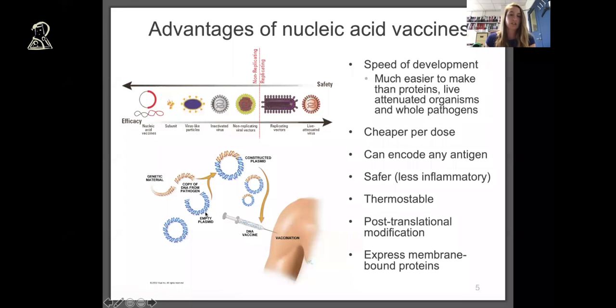Down here is a general schematic of how we make nucleic acid vaccines. It usually includes some sort of genetic material from the pathogen. We put that into an empty plasmid and make a new plasmid. We then use this, or an RNA transcribed from the DNA, as the vaccine in patients. The advantage of nucleic acid vaccines is the speed of development. It's a lot easier to make than proteins or viral vectors.